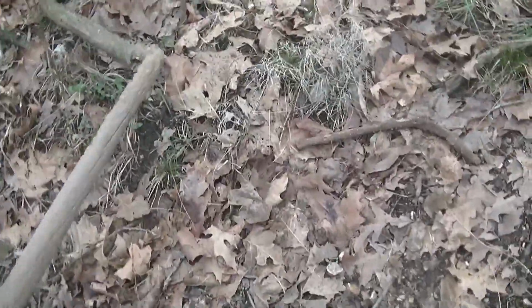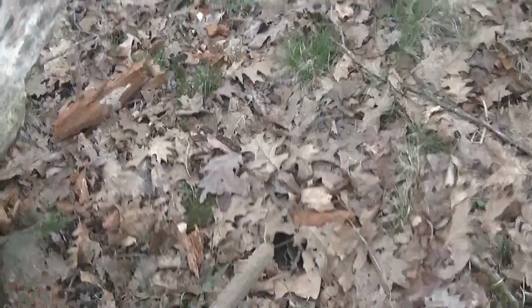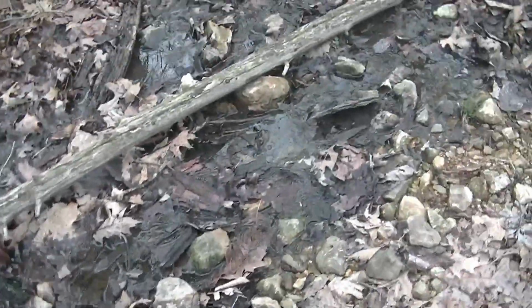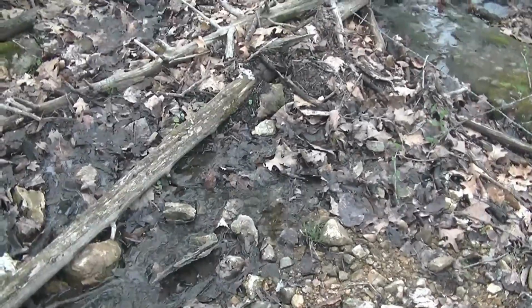It's amazing how many things I've found over the years in these little ditches, these little drainages, these little draws. You want to be sure and check them out, because there's a lot of places for artifacts to be caught and trapped behind some of these bigger rocks. That's a tip y'all need to try to remember.